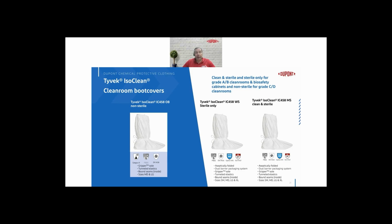But careful, there's a difference in the offerings we have when it comes to the sizes. Now, the clean and sterile Tyvek IsoClean boot covers is by far the biggest market for us, and that is why we have it there available in 4 different sizes: small, medium, large, and extra large. The same goes for the sterile-only range, which is also available in these 4 sizes, but the non-sterile product range is only available in medium and large.